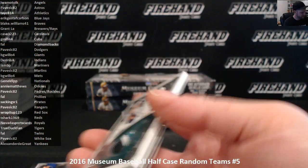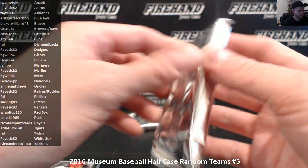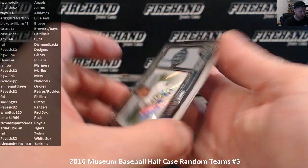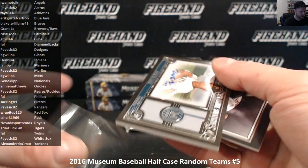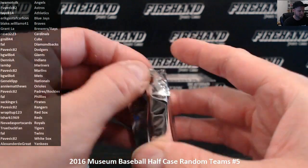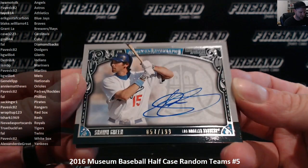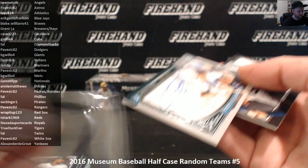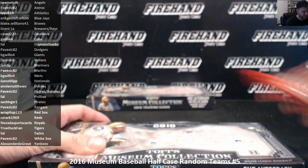MVP. Billy Hamilton. Kershaw. King Felix. Jock Peterson. Jung Ho Gong for the Pirates, the 299. Zach Kingsar 1, dual relic auto. Aaron Nola, rookie for the Phillies. Lindor, Sale, Buxton, and Sean Green for the Dodgers to 199. Pavezic 82. Rose Doyers. Longoria. Box 5.